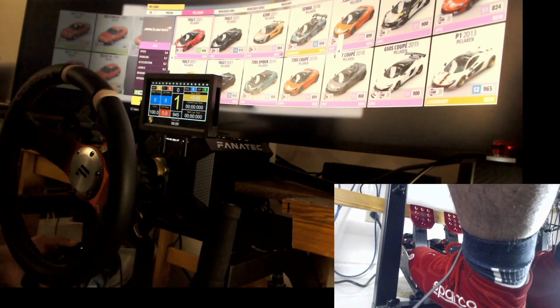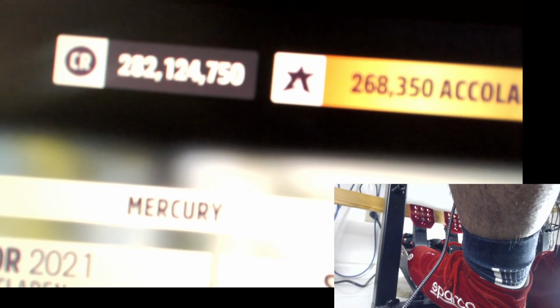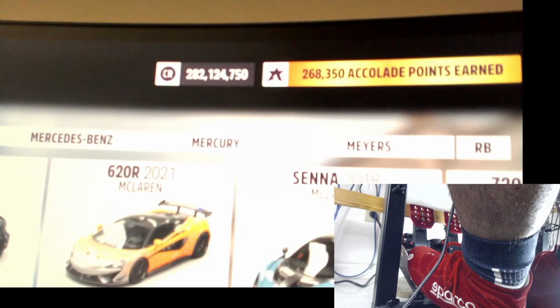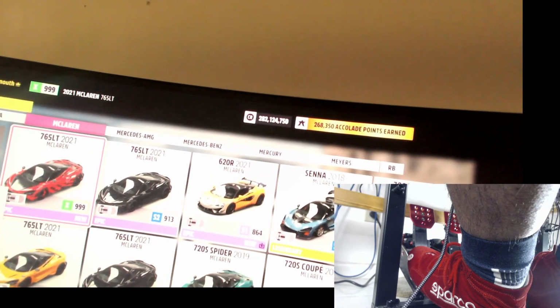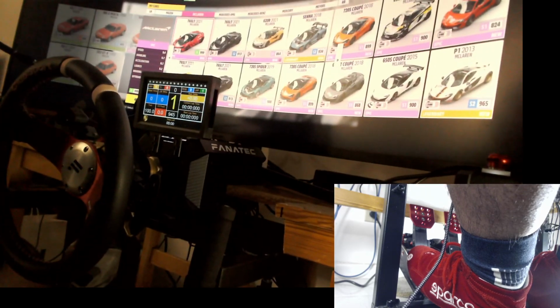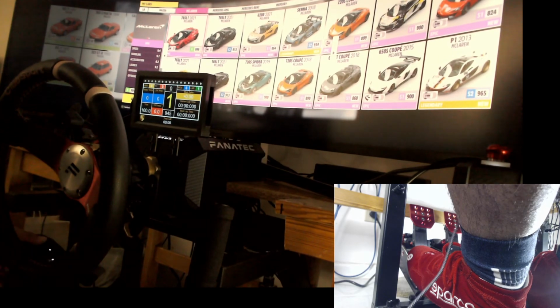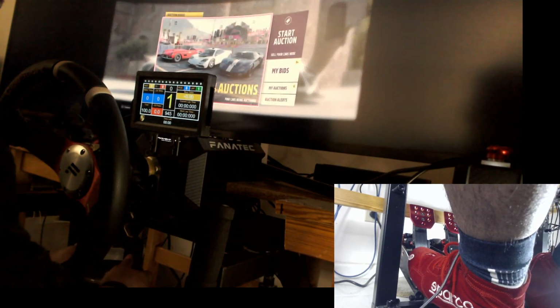And that's why in Forza I have that many credits. It's purely down to the fact that I'm a baller. So basically, yep, 282 million. That number is not a glitch, and it's not a hack. There's no exploitation of this game in any way other than abusing the auction house mechanics. So yeah, that's pretty much what happened there.